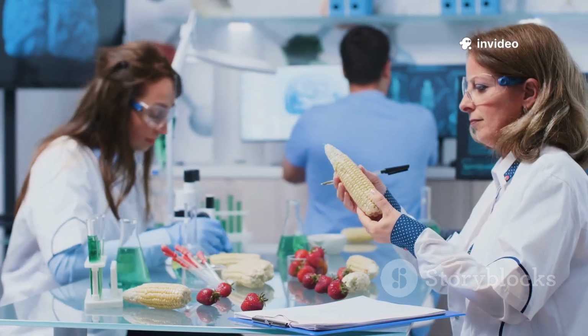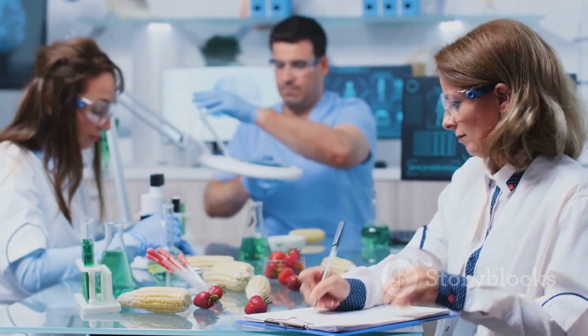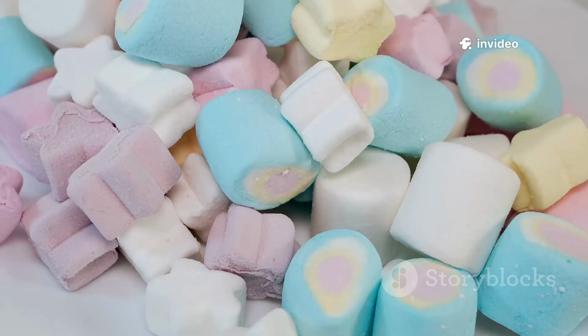By the end of our journey, you'll have a newfound appreciation for the incredible science, precision, and creativity that go into every single treat you enjoy. So, get ready to see your favorite snacks in a whole new light.